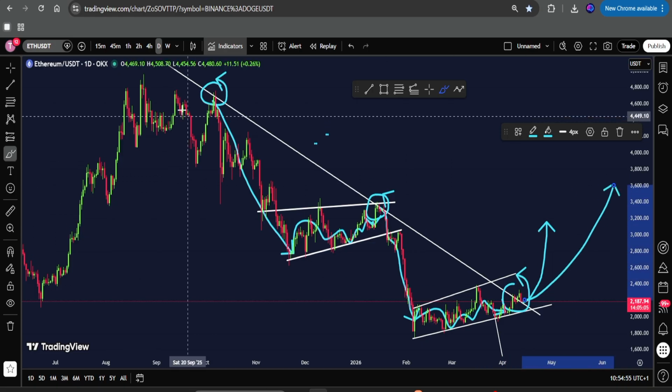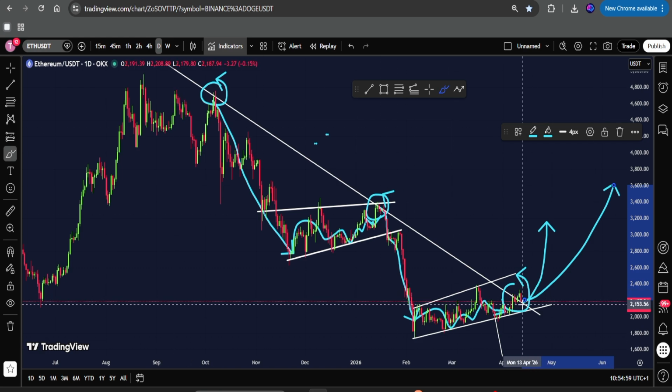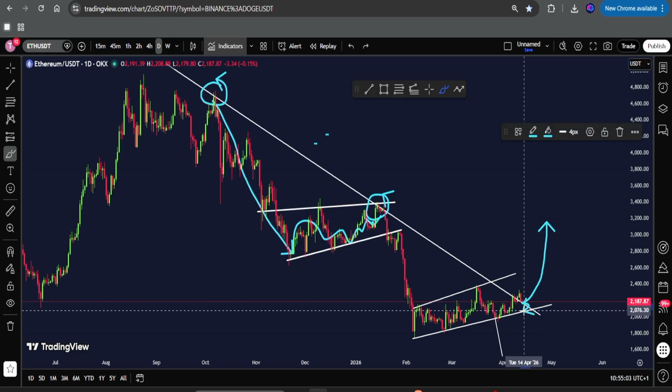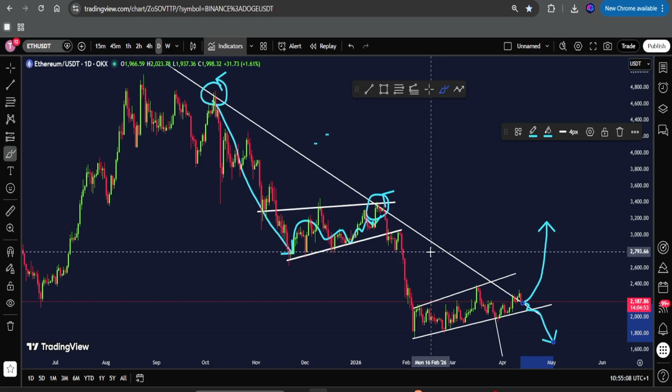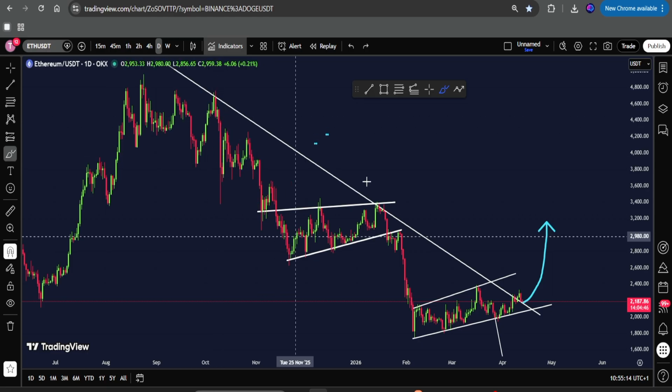But by so doing, we will invalidate this price structure. But if we fail to hold it as a major level of support and we get a break back into the level, then we are definitely going to see much lower prices. So this is what we currently have here on the ETH price chart in terms of the daily time frame, looking at the entire price structure here on the daily time frame.